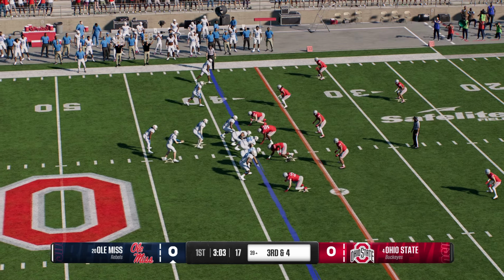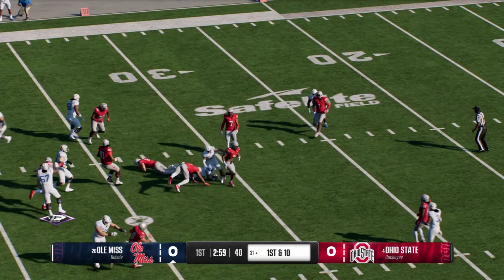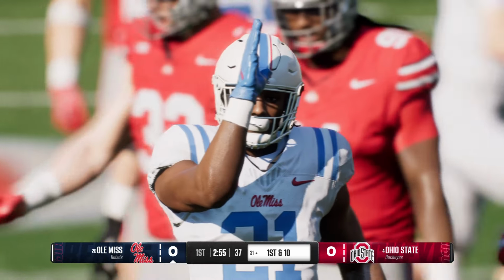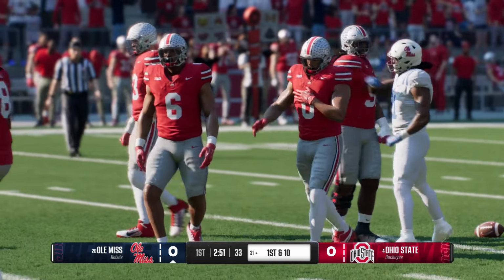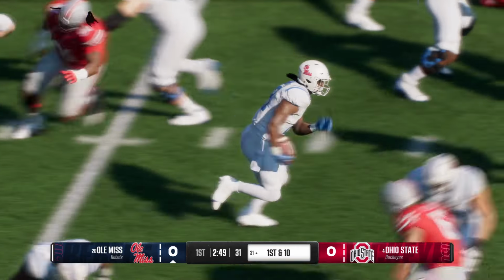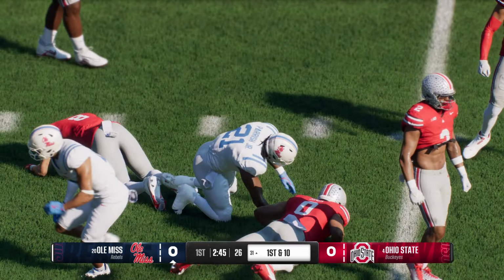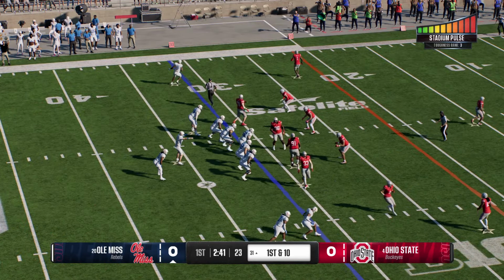Using his legs, it's Parrish. That'll be enough for the first down as they mark it down at the 31-yard line. Wow, the running back there showing you his skill set as he's able to rip off that one for a first down. And the Rebels are on the move.